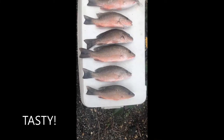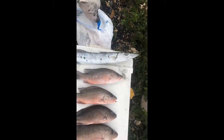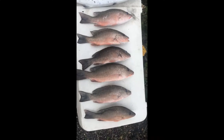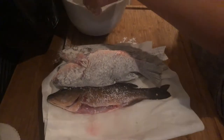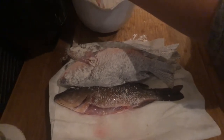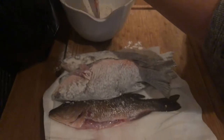Alright, so the fishing trip is over, and now we have some nice, delicious snappers to eat. Snappers and a cuda. So this is going to be pretty interesting. We're going to fry them up, just like we did the turkey. Alright, and Miranda is flouring and seasoning our fish to cook whole in the fryer. They're going to taste real good, especially the eyeballs. That's Miranda's favorite part. Oh, yeah.